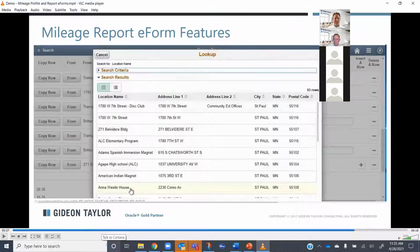And then once they were ready to add in the mileage reimbursements, they had a custom button that would pull in all of those values so that it would be reimbursed every other week.